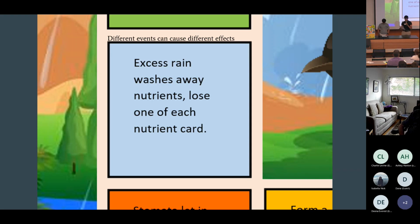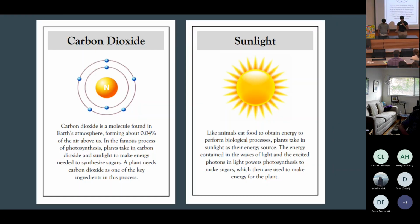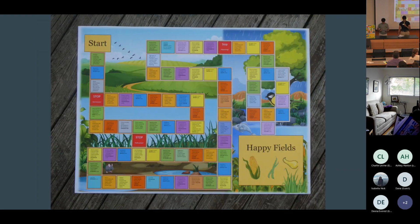Or they might land on a square that involves them losing nutrients, such as excess rain washes away nutrients, lose 1 of each nutrient card. Players can learn about whichever nutrient card they land on by taking a look at the information on the card, as you can see on this slide. While designing our game, we kept in mind many of the concepts of effective game design that we learned about during our academy. For example, we incorporated elements of surprise, elements of skill and self-expression, and elements of luck.